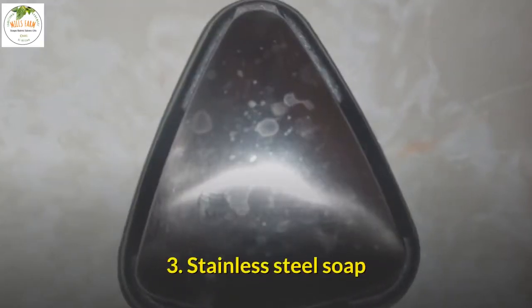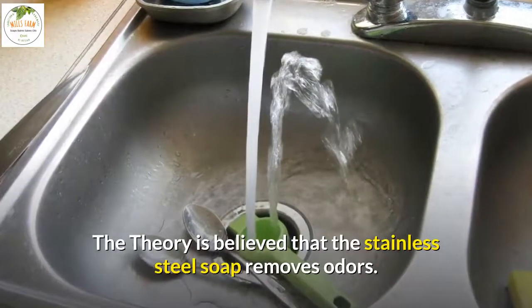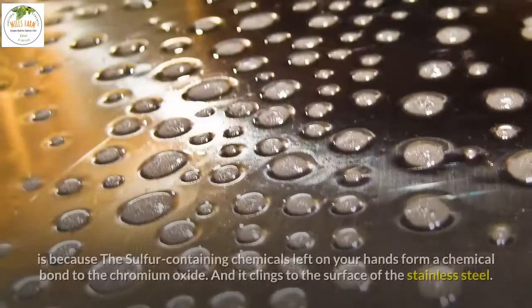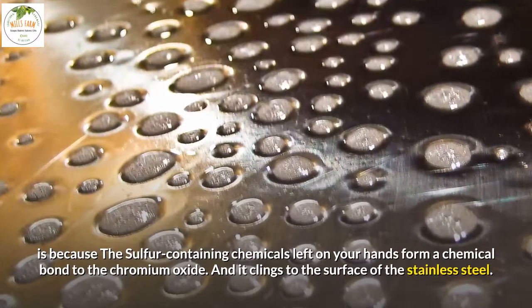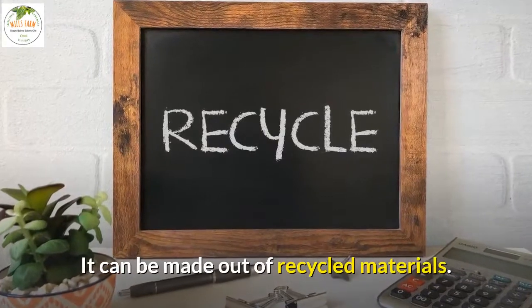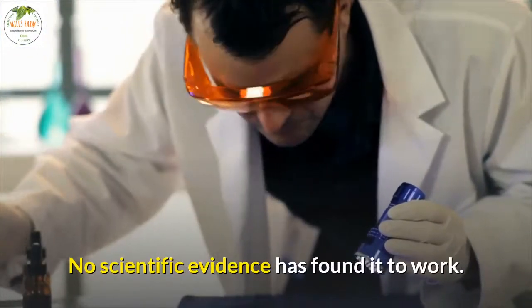3. Stainless steel soap. Pros: some people say it works. The theory is that the stainless steel soap removes odors. The believed reason is that the sulfur-containing chemicals left on your hands form a chemical bond to the chromium oxide, and it clings to the surface of the stainless steel. It can be made out of recycled materials. Cons: instead of your hands smelling like fish, you end up smelling like metal. No scientific evidence has found it to work.